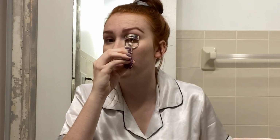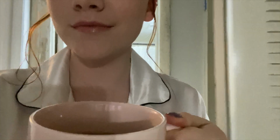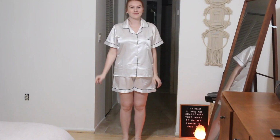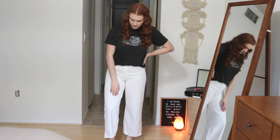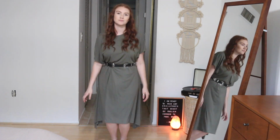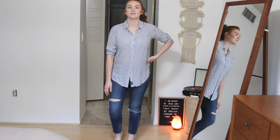This is a look that I'll do when I'm working from home. It's just very easy. I fill in my eyebrows, put on some concealer, a little mascara, and just a little highlight because, you know, who doesn't love a little shimmer? And then I'll top it all off with a little gloss. Now to get dressed. Here are just a few outfits I wear when working from home. Jeans and a t-shirt, a nice comfy dress, and jeans and a nicer top.